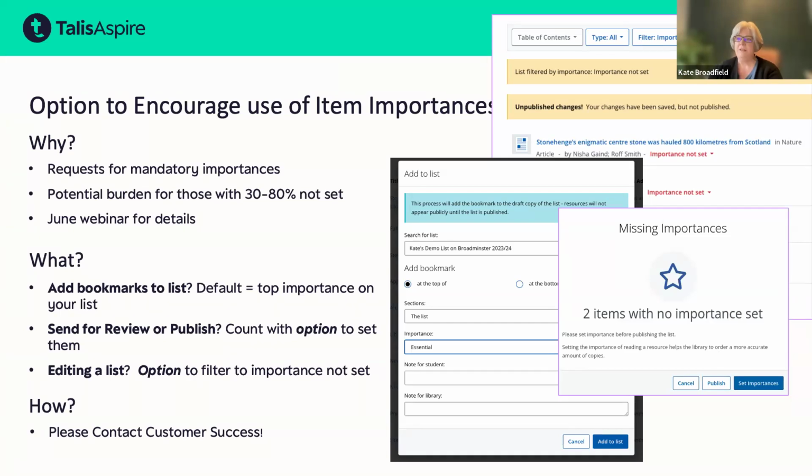And then the other thing, for formerly known as mandatory importance, when they're doing new bookmarks, when they're adding new resources to lists, the default will be set. Importance won't be blank anymore. It'll be set to whatever the top importance is on your list that you've configured. And they have the option to change it there. So at the moment, that's how it's working, and we want to give that a try out.